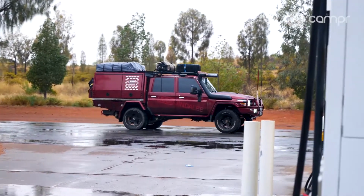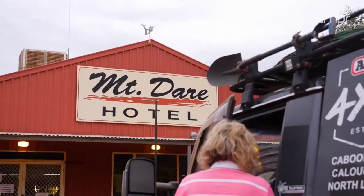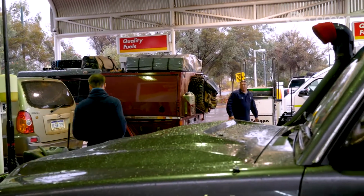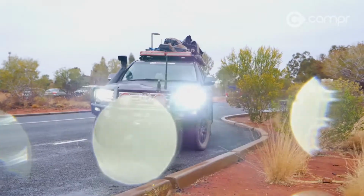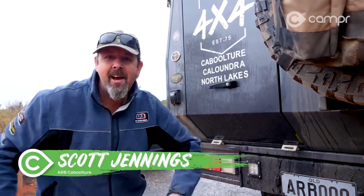Uluru is not a place to be buying large amounts of diesel, but it's better than Culgara, which is better than Mount Dare. And after Mount Dare, well, you've got bigger things to worry about than the price of fuel, like where to get it. So let's just fill up, flash the plastic and get on with it. Let's go to the desert.